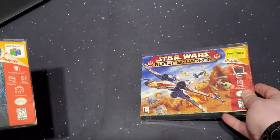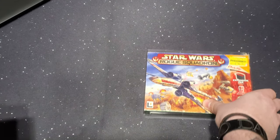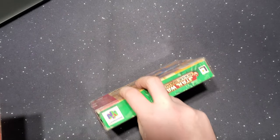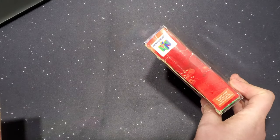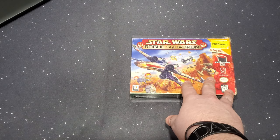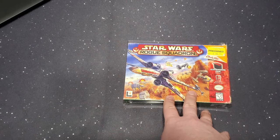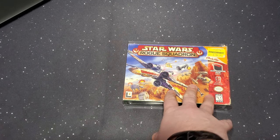These are duplicates as well, but I put them in the plastic protectors. The old EB sticker was on the box, sadly. The boxes aren't in perfect condition. I got this one for, I think, $20. Normally it goes for much more, but the box isn't in the greatest shape. I do put them in these, and it is nice to have. It really is hard to find N64 games in the box that are minty these days, and if you do, you're going to pay an arm and a leg. So the fact that I just happened to find this one, I love Star Wars, I love Rogue Squadron. I had this when I was young, so I had to pick it up.